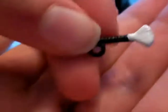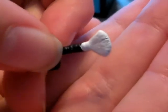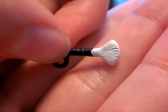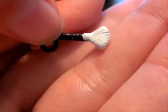Okay, and then she has another brush for applying makeup. This is fun, trying to aim the camera. It really is. I'm just trying to find my hand at the moment. So we have another applicator for her makeup. I'm assuming this one will be for the blusher.